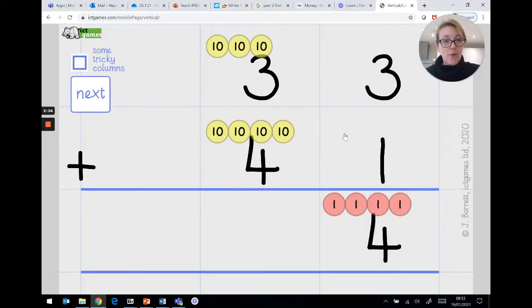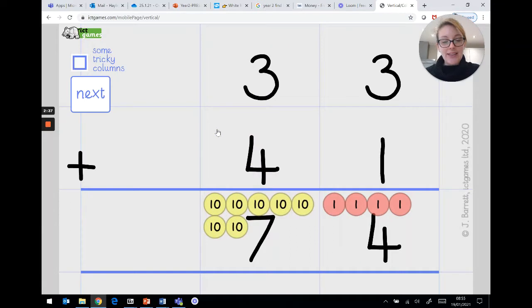Well done if you said 4 ones, fantastic. Then we're going to move on to the tens, so have a little look. How many tens do you think we will have? Have a count. Okay, let's add those together and we can see we have 7 tens. So our total, when we add 33, add 41, our total is 74.